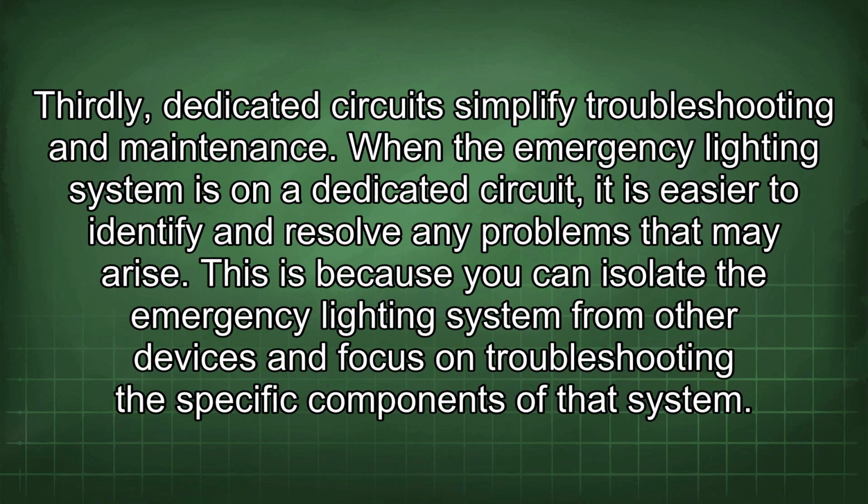Thirdly, dedicated circuits simplify troubleshooting and maintenance. When the emergency lighting system is on a dedicated circuit, it is easier to identify and resolve any problems that may arise. This is because you can isolate the emergency lighting system from other devices and focus on troubleshooting the specific components of that system.